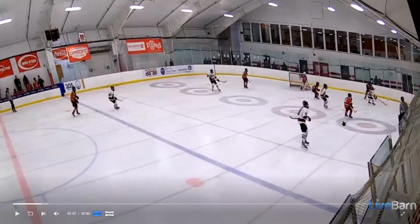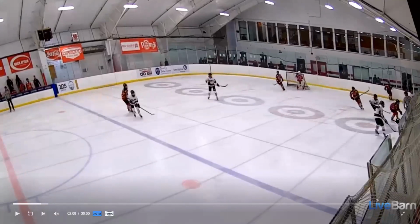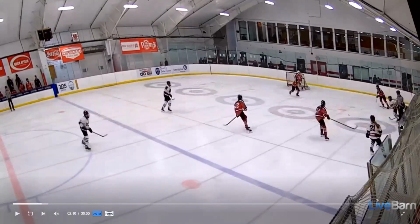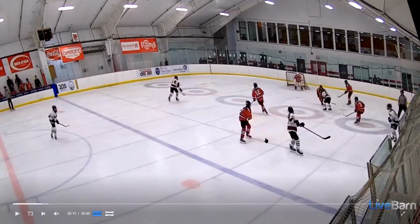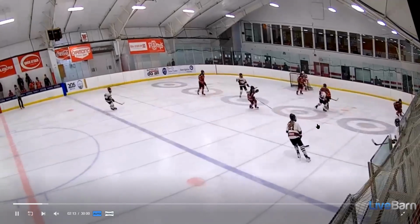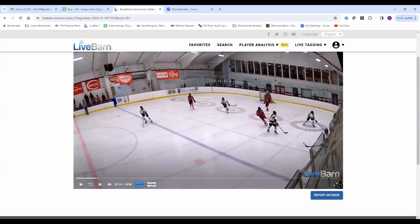Okay, so here's several things. They kind of dumped it. Alex gets back, chips it up the boards to Maisie. Tough play, but Maisie's gonna try to battle for it, loses it. Not a big deal. Stop here. Look at this loop. Whether we get the puck or they do, gotta stop. So now here you're looping through again, so that's okay.